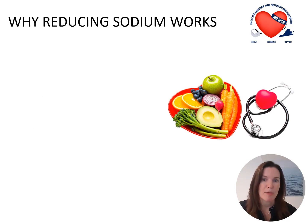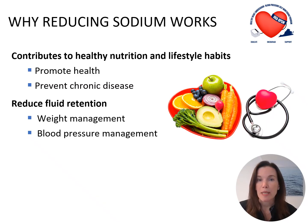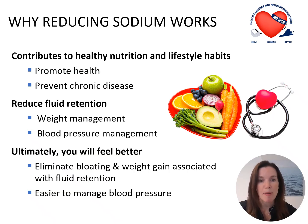Why does reducing sodium work? It contributes to healthy nutrition and lifestyle habits, which can help promote health and prevent chronic disease. It reduces fluid retention, which can help with weight management and also blood pressure management. And ultimately, most people feel better when they're on a lower sodium diet. It eliminates bloating and weight gain associated with fluid retention, and it also makes it a lot easier to manage blood pressure.